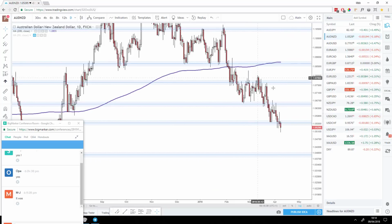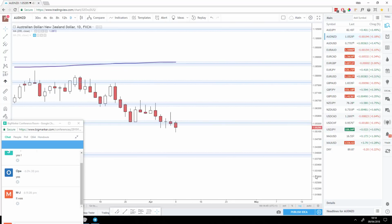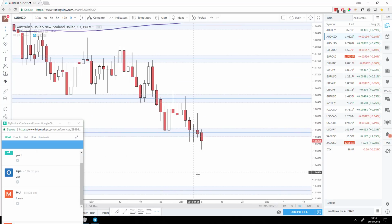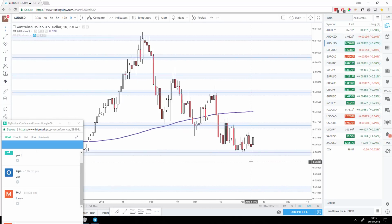AUD/NZD, what's going on with this? I mean, it's broken through this support area. Well, not straight through. It did stall there for around 3 candles. So it's eventually broken through. It looks like it's making new lows. I mean, there is potential for a trade here, maybe in the coming days, if it drops down, comes back up, and then we see a little continuation. But yeah, right now there's nothing really happening there.